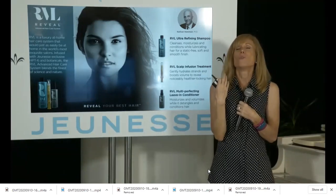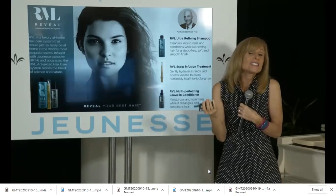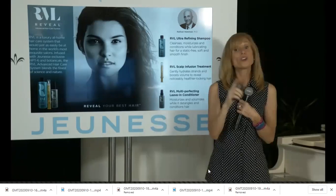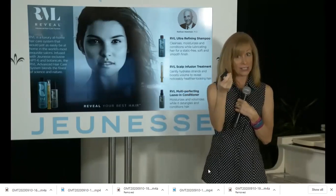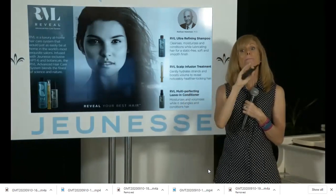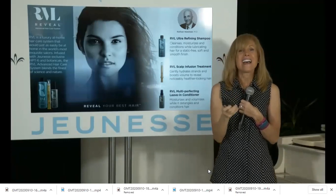So what you get is fuller hair, thicker hair, more manageable hair, silkier hair. For best results, I want to let you know, if you don't shampoo your hair every day, that's fine. But use the leave-in conditioner, and if you don't want to use the leave-in conditioner, you don't even have to use that every day, but use the scalp infusion treatment every day. That's how you're going to get your best results. So, phenomenal product line. People love it. It smells great. And who doesn't want fuller, thicker, more silky hair?